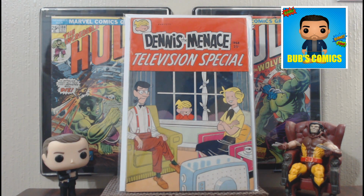It's a 25-cent comic from '68. So this comic had, it's hard to find it on the CLZ app, but basically it's like a third printing. I guess they had one in like 62, one in 64, and then one in 68. What's funny is that they all have the same value, so it doesn't matter. But Dennis the Menace television special, published by Fawcett.